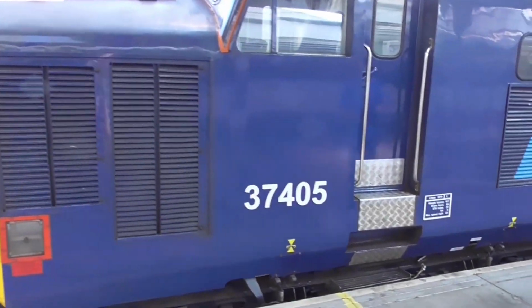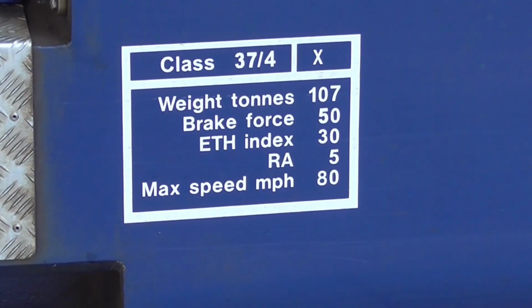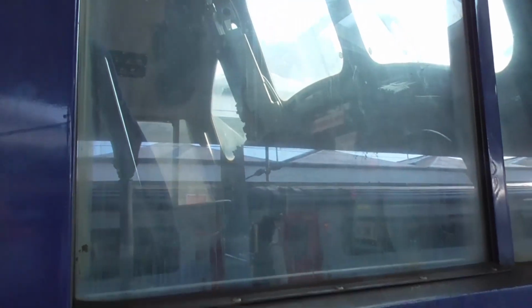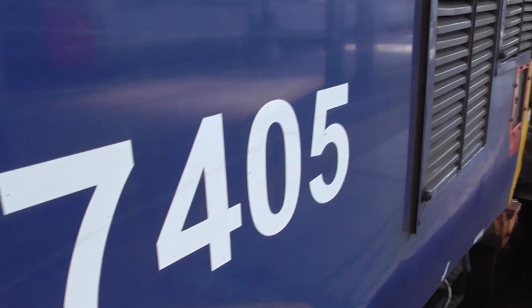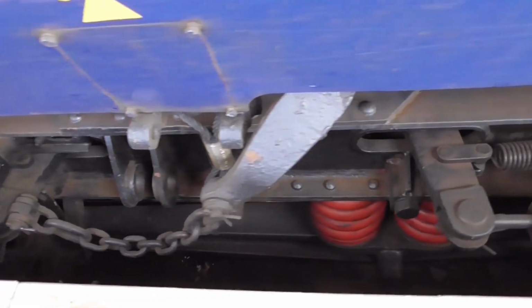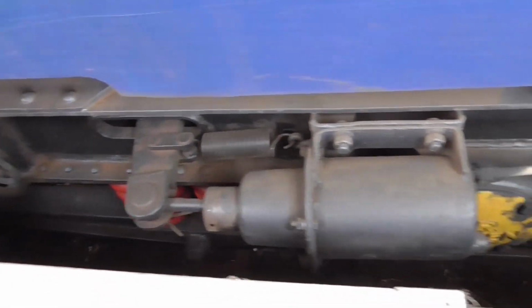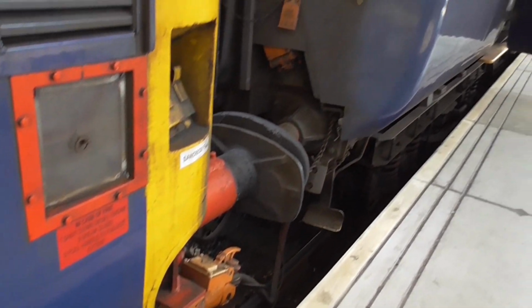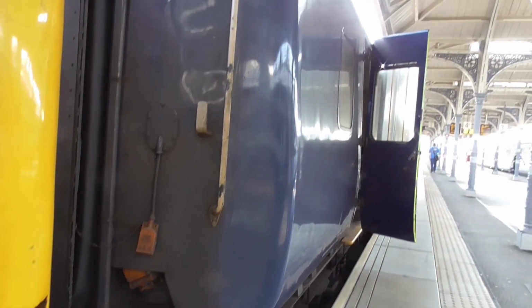They were numbered in two series, D6600 to D6608 and D6700 to D6999. The Class 37 became a familiar sight on many parts of the British Rail network, in particular forming the main motive power for intercity services in East Anglia and within Scotland. They also performed well on secondary and inter-regional services for many years.